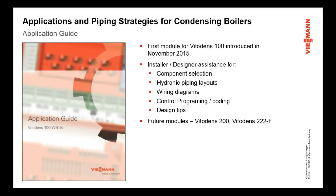So it's really a great reference guide or resource for the contractor and distributor to be able to look through this book and say, okay, that's what I have. I have a high temperature circuit, a low temperature circuit, and a Vitodens boiler. Now I can pick a piping layout, and it shows you all the components that are required. This is only the first module of this application guide. We are coming out with other modules for the Vitodens 200 and the Vitodens 222F, and probably in the future other boilers as well. Now, we also have piping information in our technical data manuals and our installation manuals, so this is not the only thing, but we've tried to lay this out so it's a little easier to use.